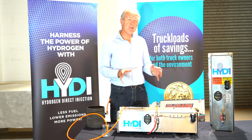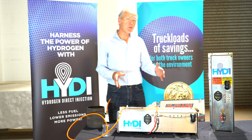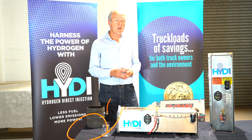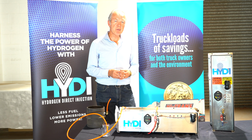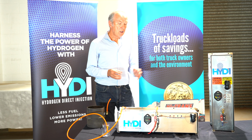The primary benefit from a commercial viewpoint is the fuel saving. The other primary benefit, and was the basis really for the invention of the unit, was to take the emissions out of diesel. We are able to achieve a 56 to up to 80% reduction in particulate matter, and also reductions in other greenhouse gas emissions.